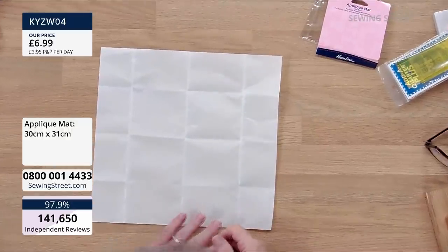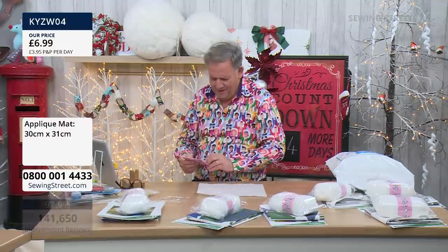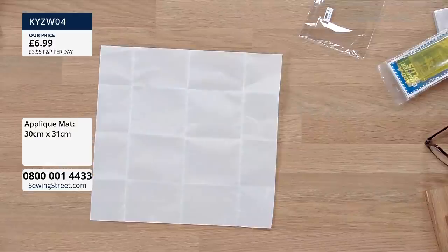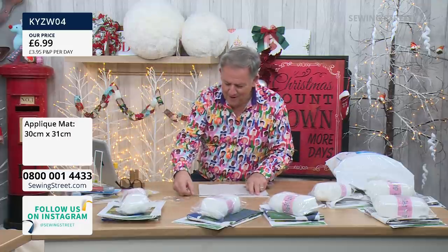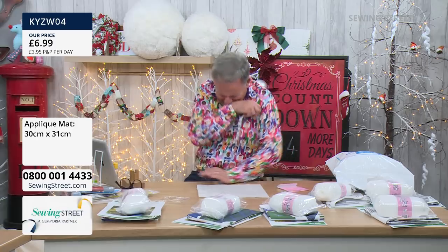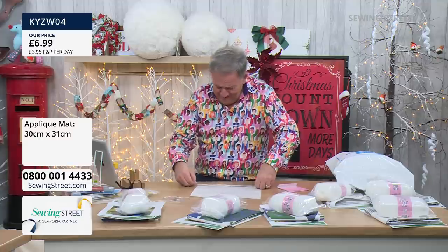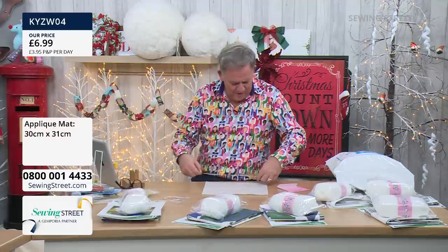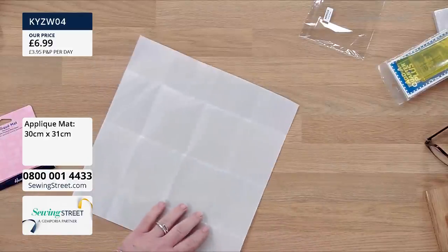Yeah. That's not 30 centimetres. Have we got the right thing? Right, anyway, what you use it for, I'm going to be proved wrong now and look stupid, aren't I? But it's bigger. No, it's bigger. That's 31 and a half by 30. Right, it is. How funny, I thought it was going to be much bigger than that.